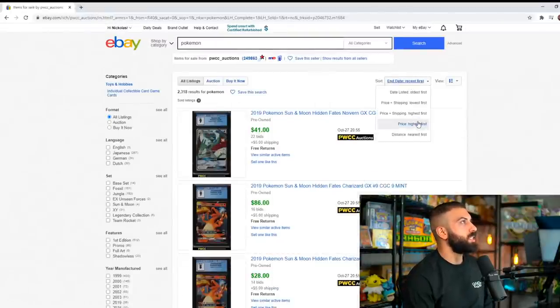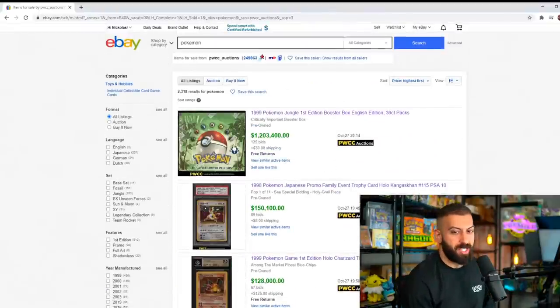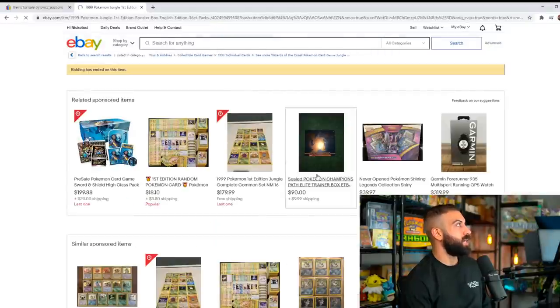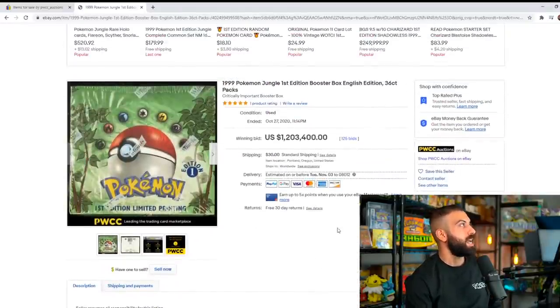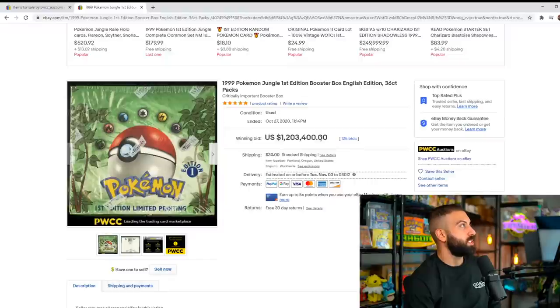I'm going to go highest first, and they don't let you do it by... All right, we just got to address this. 100,000%. Trolled listing went for $1.2 million. Again, guys, this is not anywhere near the price of a jungle first edition booster box, so keep that in mind if you're purchasing something like this. Don't get twisted with this price. This is 100% people trolling this thing.